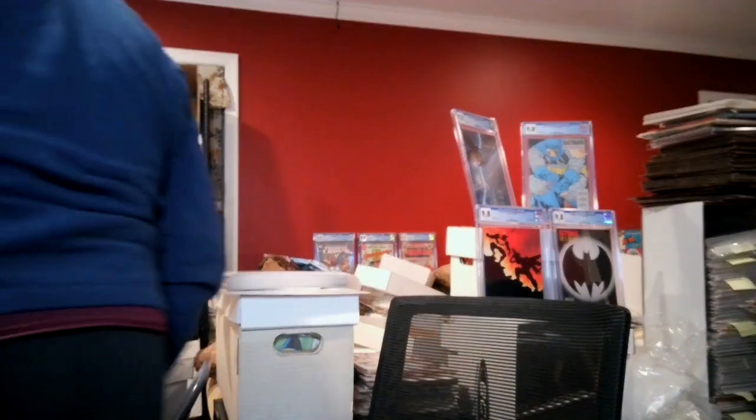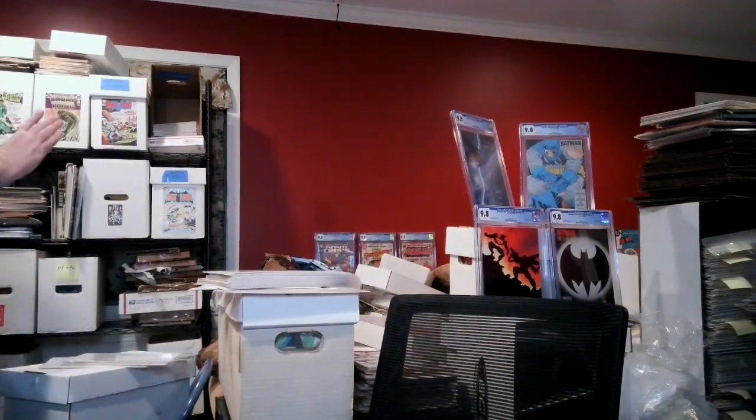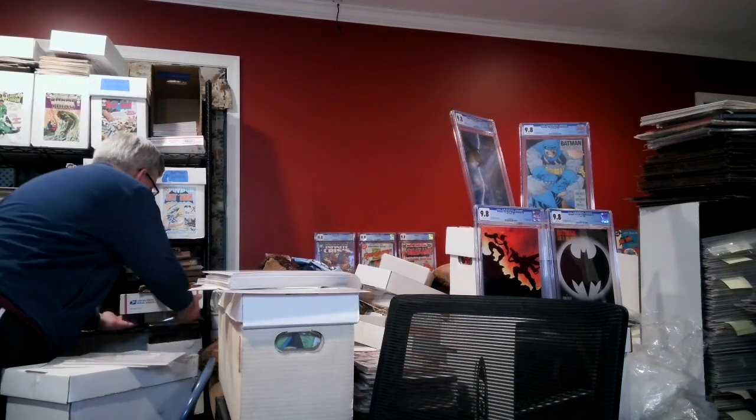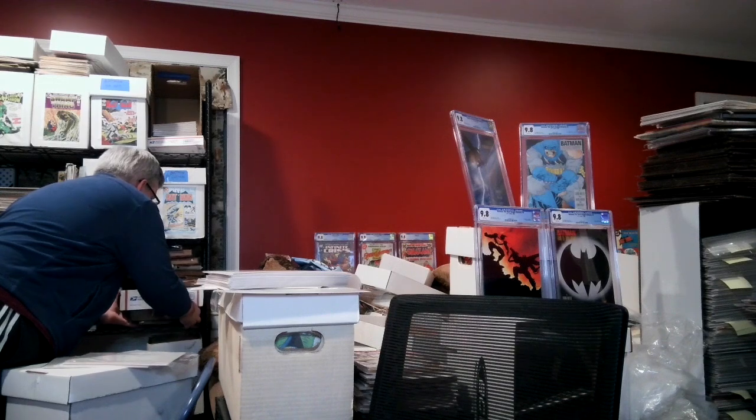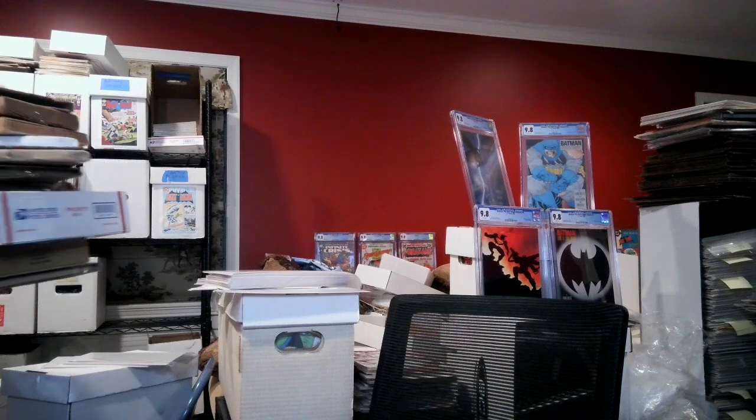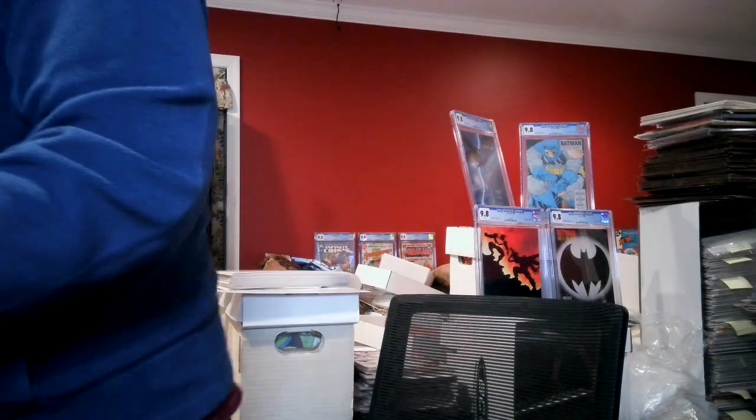Always appreciate it. And it is that time. What time is it? We're gonna open up some mail. So let's go get the comic book mail and see what we have. I'm now more organized, so I have actually the mail back here, all piled up. I get a new package and I put it in this section of the shelving, and then we're going to go through it.